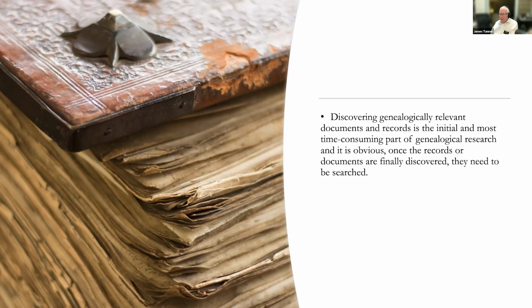Now, with indexes and finding aids and electronics today, we certainly have the way to discover more documents without that possibility, but it's still the basic way that we approach and look for the documents.